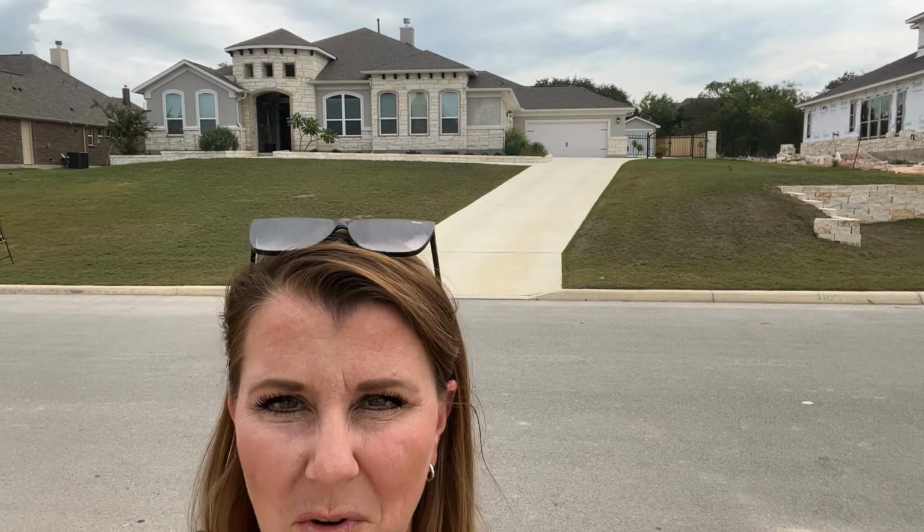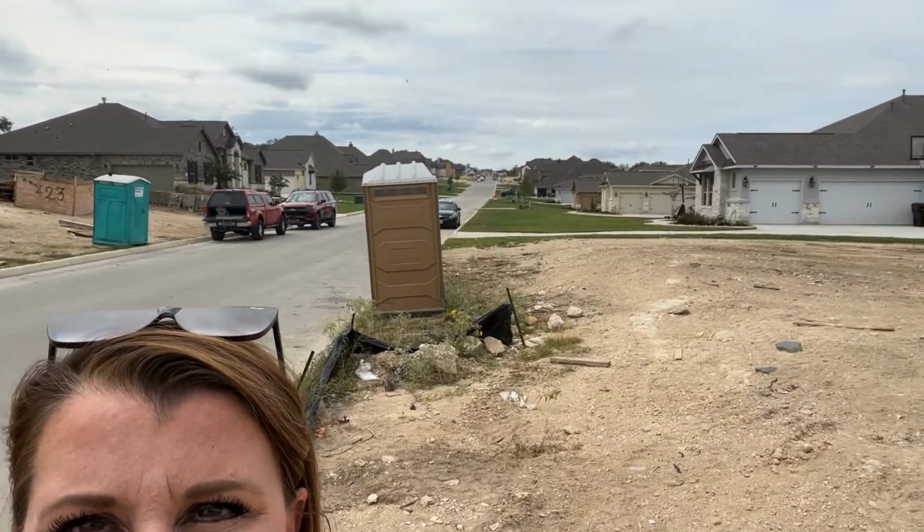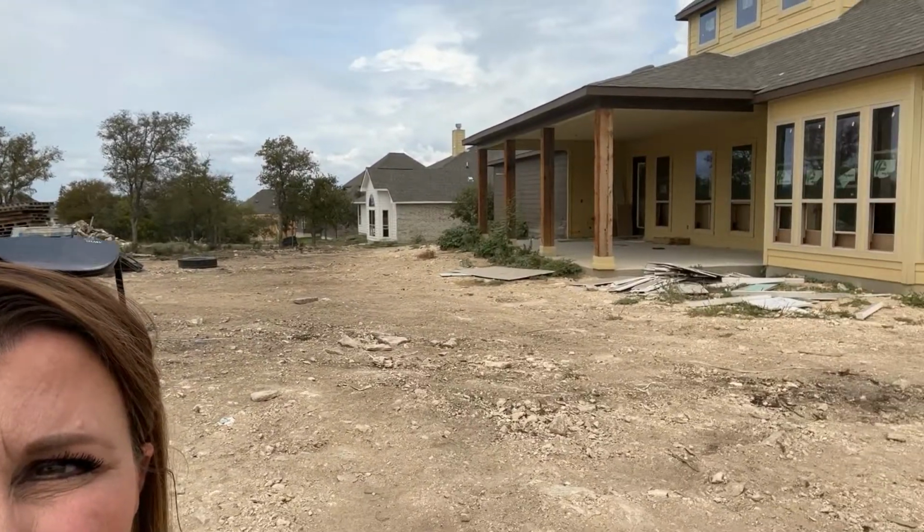So this one right here behind me is actually listed on the market for $779,900. It's a 4-bedroom, 3.5 bath. It's about 3,800 square feet. It's on a half-acre lot, which most of the homes out here are as well. Features are exposed wood beams in the living area, a beautiful stone fireplace. It has solar panels and an outdoor kitchen. And as you can see, the rest of the area out here, it's in a fairly new section of the subdivision, so there's a lot of new build and construction going on right now.